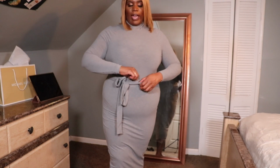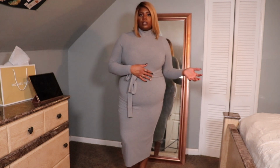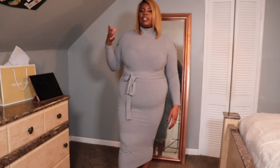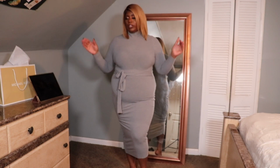I work part-time at K Jewelers. I like the fact that this is comfortable, but I still feel like I can wear this to work. It doesn't look like something you just sit around the house in or just run errands in. I could literally wear this to work. It's definitely business casual and appropriate, so I feel like a customer will be okay with walking up to me. This is probably two of the sexiest pieces they have out of this whole collection right here.